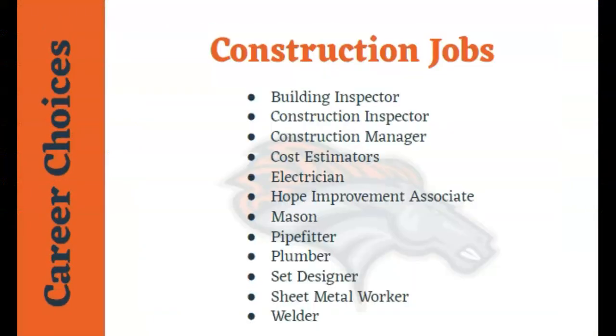So let's start out and look at the possible career choices that you could have if you were to join in our construction and carpentry pathway. We're obviously not limited to these jobs, but these are some of the main jobs you could have in construction. You could be a building inspector, you could be a construction inspector or a construction manager. You could be a cost estimator, as well as an electrician, home improvement associate, mason, pipe fitter, plumber.